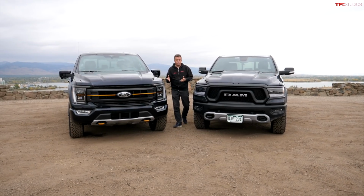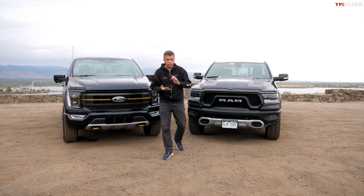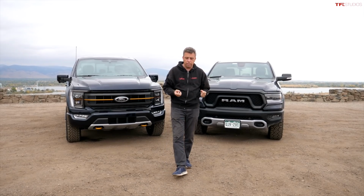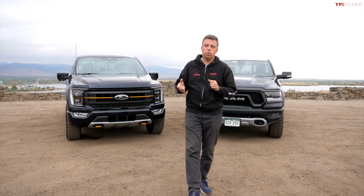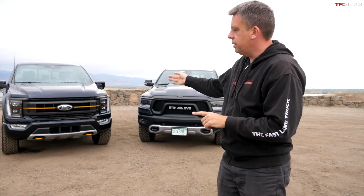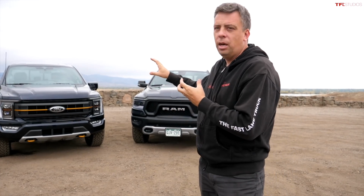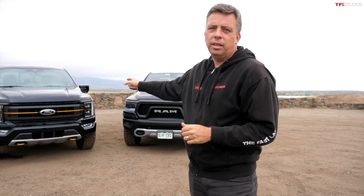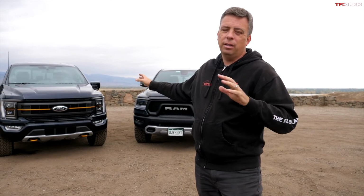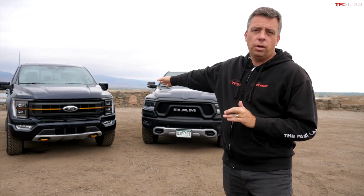All right, so what do you guys think? We went over power options, cab technology packages, ground clearance, and tires and suspension. And I think where the F-150 Tremor stands out, maybe a little bit above the Rebel, is because it does have an optional limited slip in the front, which can be helpful in those ultimate off-road situations. It has some actually Ford Raptor gear underneath, which is very interesting. And it starts at about $51,000, about $500 with destination. $51,500 for a four-wheel drive Tremor.